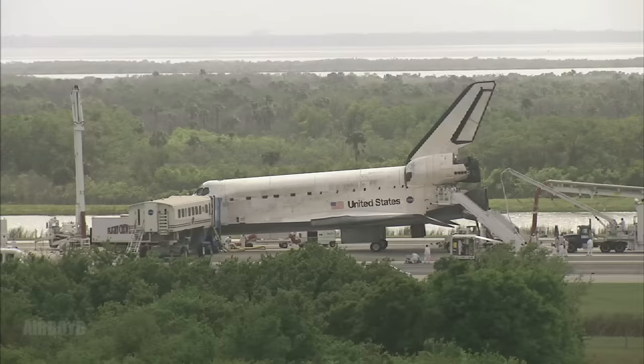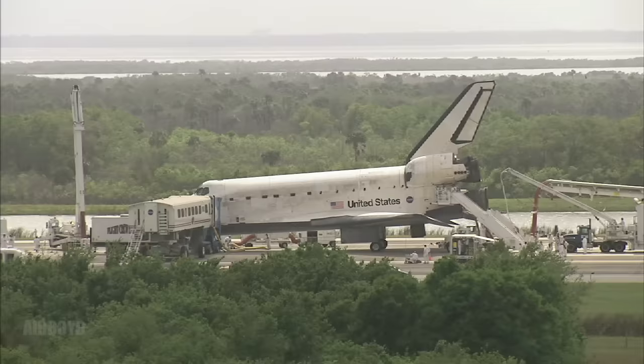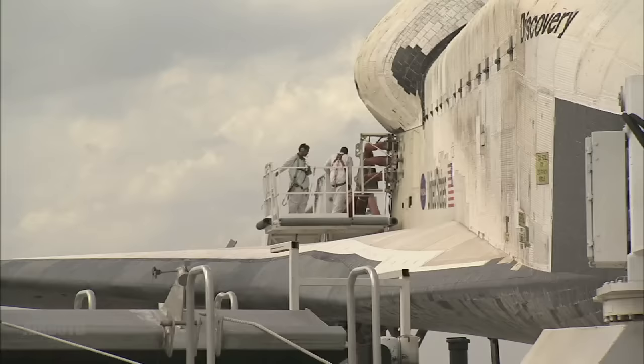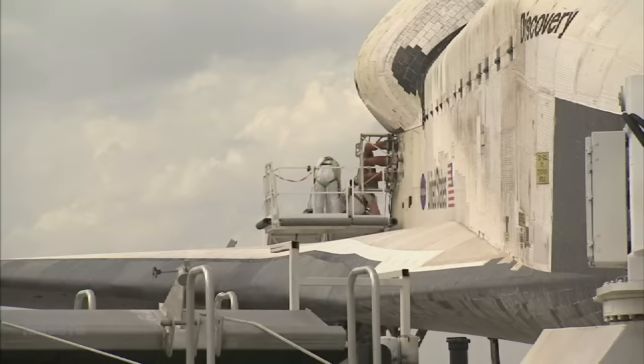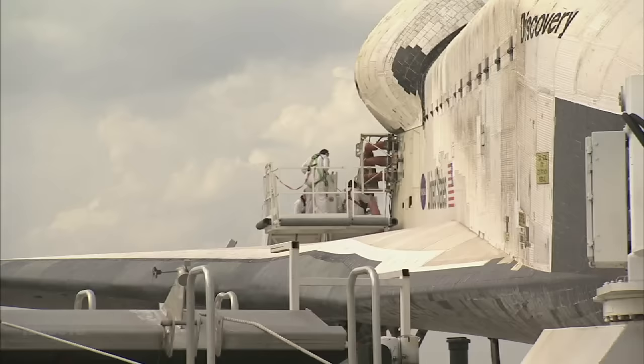This is Mission Control Houston. Post-landing activities still ongoing, even while we were enjoying the various replays of Discovery. This is Mission Control Houston. While post-landing activities continue on the runway at the Kennedy Space Center following Discovery's 13-day 5.3-million-mile journey, the confirmation has been received that all 7 crew members now are off the vehicle.